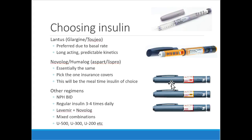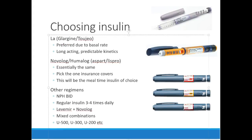Lantus, which is actually, sorry, I should say, the insulin is actually Glargine, and the brand names are Lantus or Toujeo. Toujeo is a new Glargine product that is more concentrated. So for most standard insulin products, the concentration is, and I'll write it on the slide so you guys can visualize it, 100 units per mL.